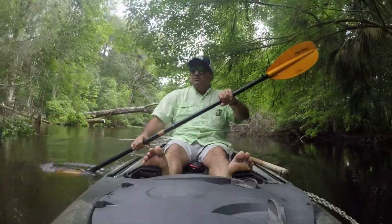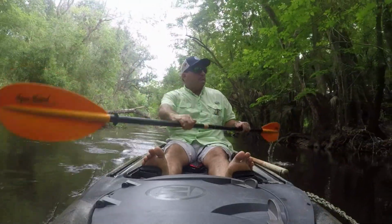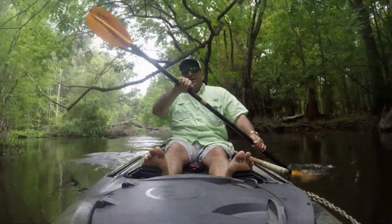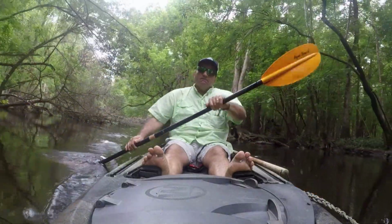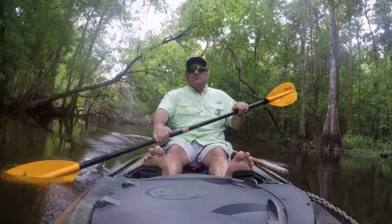Don't go downstream till you start developing blisters, because you'll suffer them the whole way back. Yeah, that sort of thing. Just be aware that it's going to be 1.5 times as long and 1.5 times as difficult getting back. So I'm not going very far. I've been about 2 miles, and I think I've probably got another 1/4 to 1/2 to go.